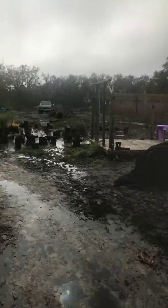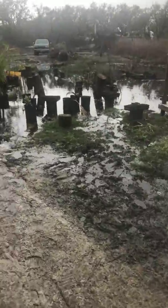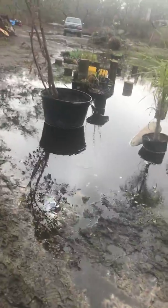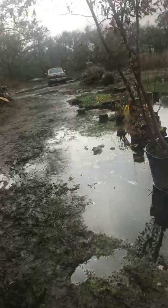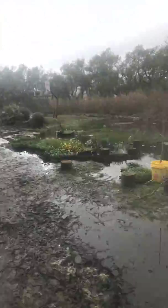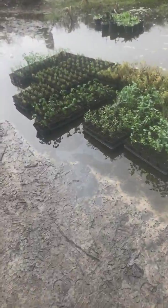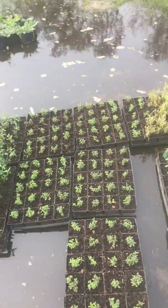So over here, since we still have some flooding and we still don't have our irrigation repaired and reinstalled, here's what we're doing. We pot them up over there in the potting shed. Then we bring them over here. Took my muck boots off. I wish I had them on right now. We put them over here in the flooded driveway and we let them sit overnight. And then we took buckets and scooped up flood water and watered them in.